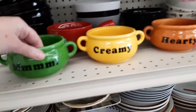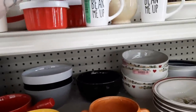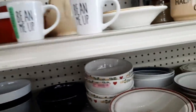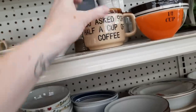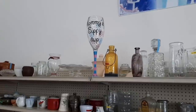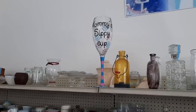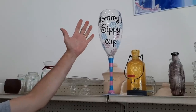Then against the wall with the dishes, they have these soup bowls. And then these kind of look like Ray Dunn. And then half a cup of coffee. Jenny thought that was kind of funny because it was half a cup. And then on the top shelf, we found this. Mommy's sippy cup. Yeah. It's really tall.